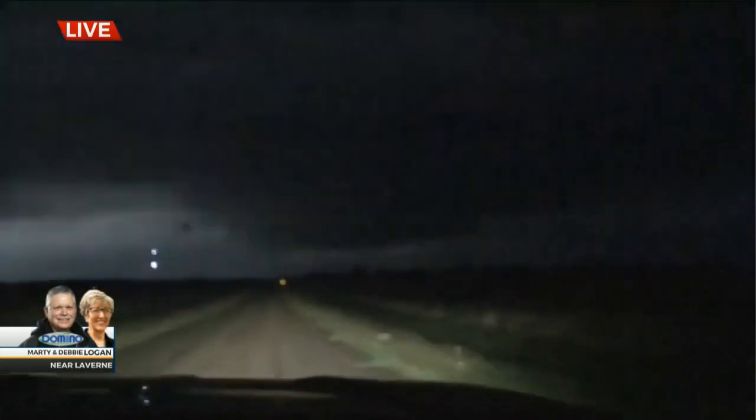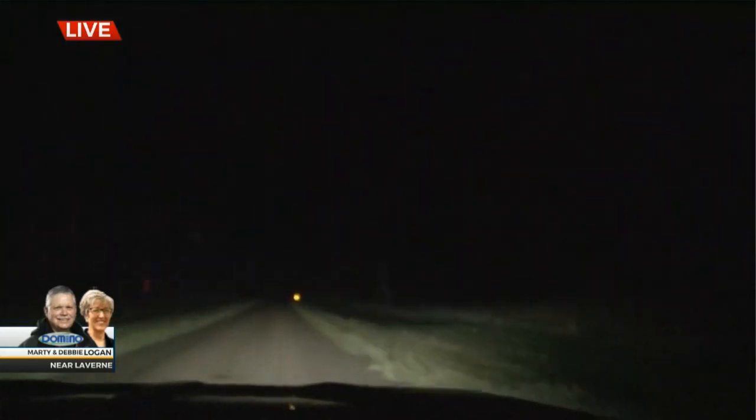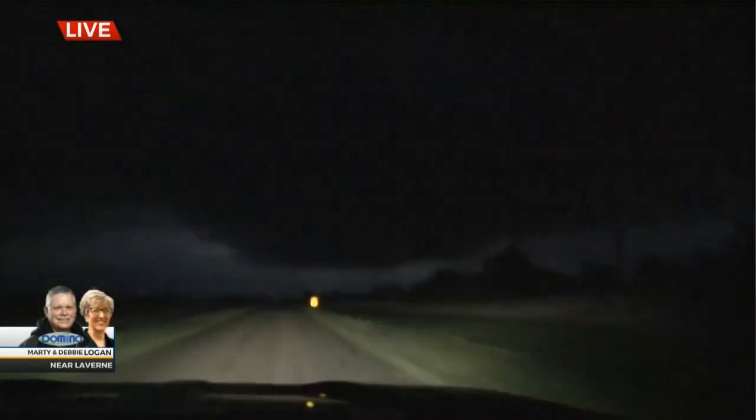Let's see. That's all I can see right now is this base straight north of me, which would be west of Buffalo. And everything else is a smooth base running from there back around to the west of me, David. Back to you. Okay. All right. Great job, Marty, and great information there.